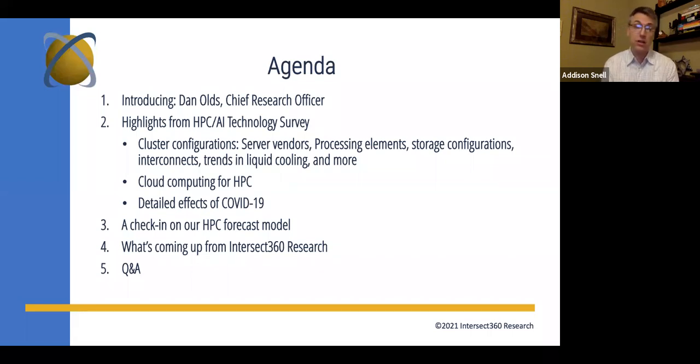Of course, we're also still looking very closely at cloud computing for HPC and AI in all of its different forms, and that will continue in our budget map survey that's about to hit the field. As well as the ongoing detailed effects of COVID-19, which are being built into our market methodology and forecast. We introduced last summer a revised 5-year forecast that included our projected effects of COVID-19. We will be checking in on that HPC forecast model.